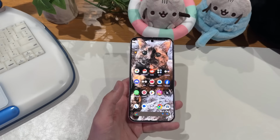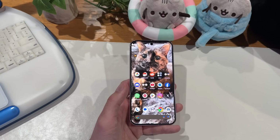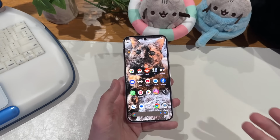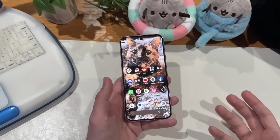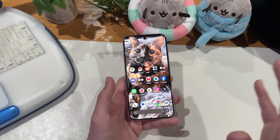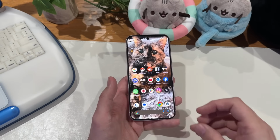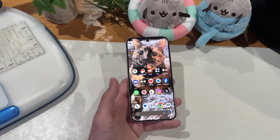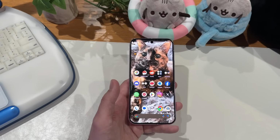And yes, you can argue that the Tensor G4 does not have the raw horsepower or the benchmarks of something like a Snapdragon 8 Elite or even a Snapdragon 8 Gen 3. Absolutely true. But in day-to-day usage, you're not going to recognize that. It's snappy, everything opens. Google's kind of focused on its AI stuff, making the Tensor G4 chips AI-centric. That's fine. There are some deficiencies.